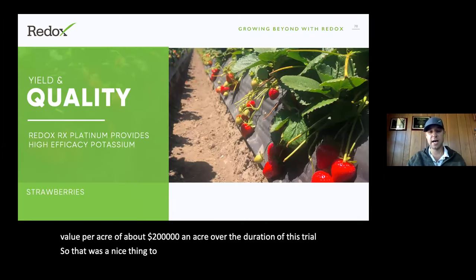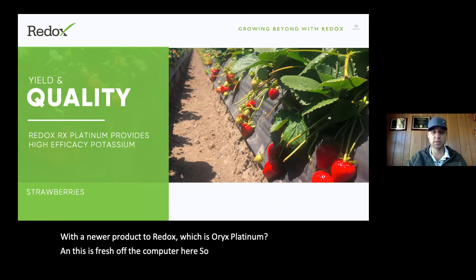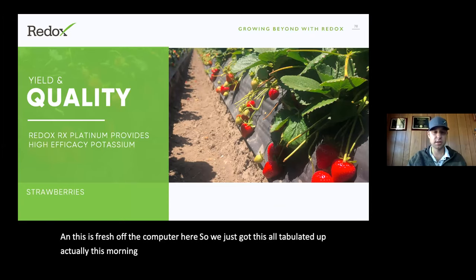Kind of built off of that and simplified with a newer product to Redox, which is RX Platinum. And this is fresh off the computer here. So we just got this all tabulated up actually this morning. So I'm excited to share this data with you guys.